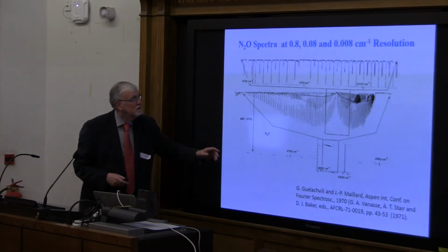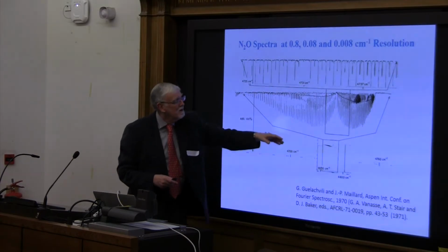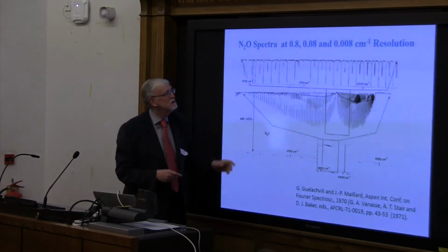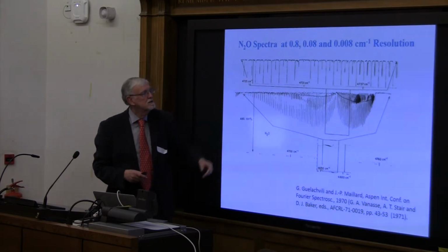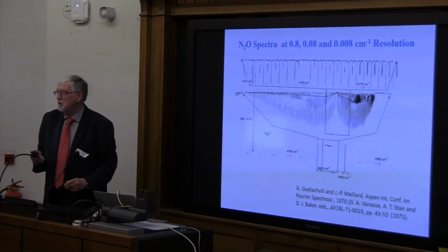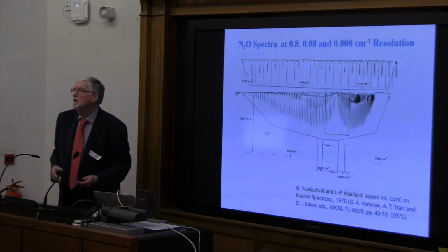But you can see that basically you could go from relatively low resolution to higher resolution to higher resolution, and this top spectrum was measured at 0.008 reciprocal centimeter resolution in the near infrared.